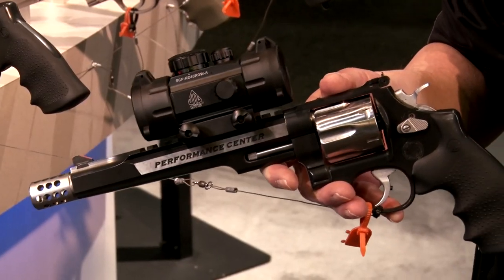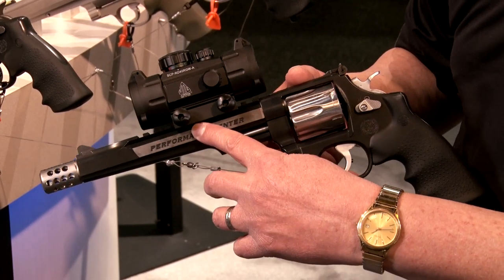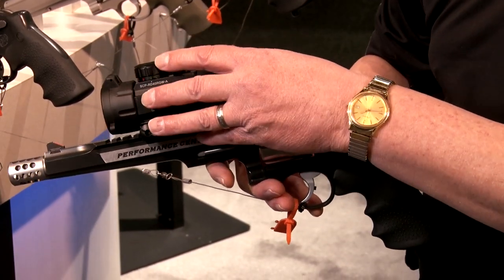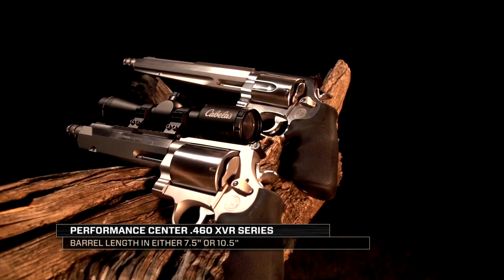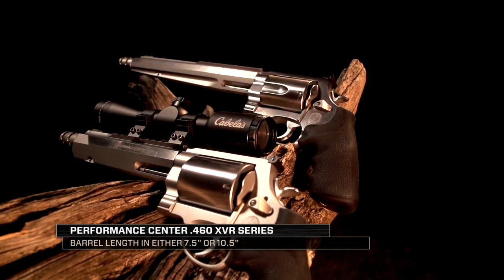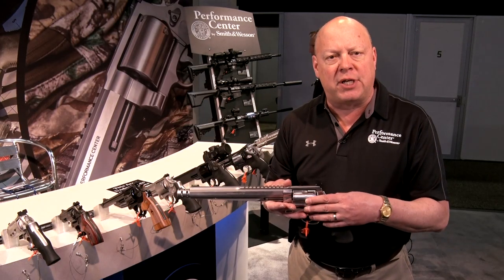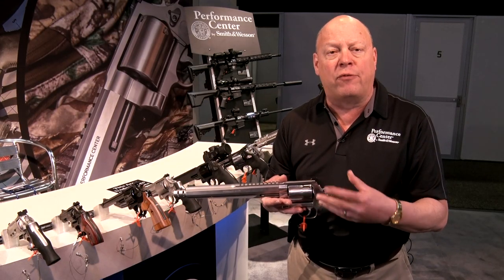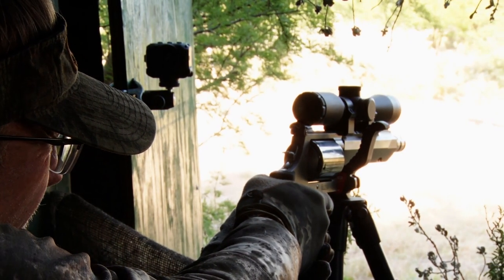It's got integral rails on it, muzzle brakes, and a Performance Center tuned action. This is a great gun, especially if you just want to start off with handgun hunting. Next up is our 460. So if you're talking about elk hunting, long range shooting, this is something you might be interested in. You can shoot three calibers in this gun: 460, 454 Casull, or 45 Long Colt. So if you just want to spend a day at the range, putting 45 Long Colts in it is great.